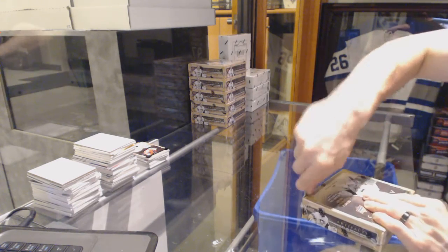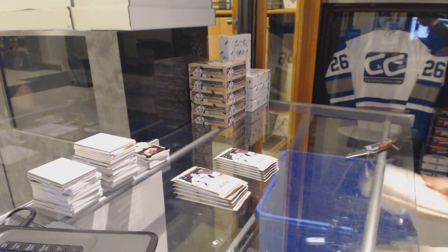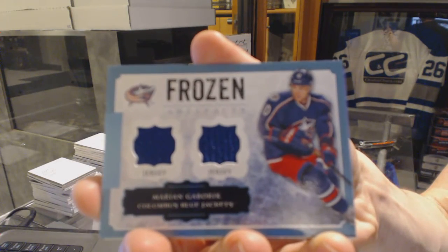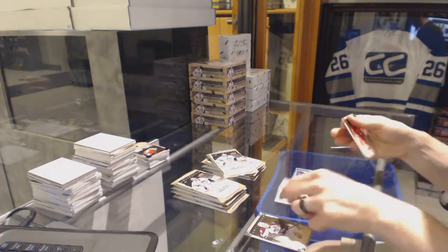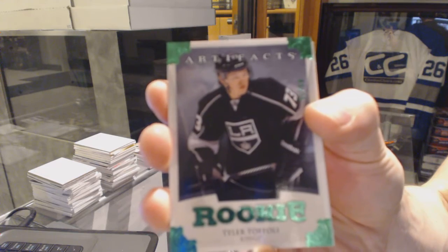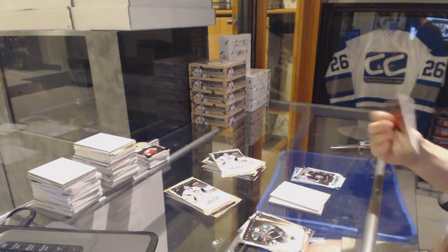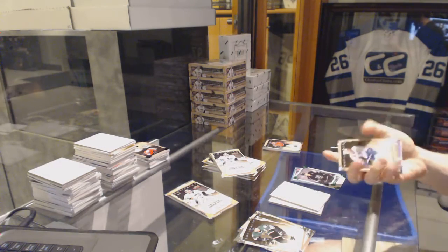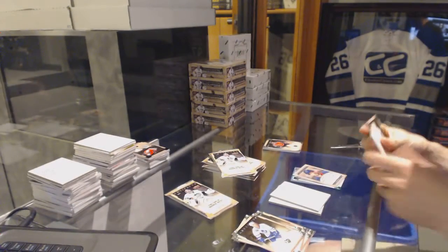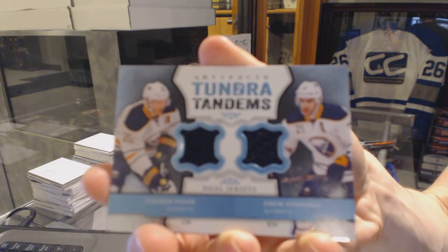So, absolutely demolished the first two boxes. Frozen Artifacts for the Columbus Blue Jackets, Marian Gaborik. Rookie emerald numbered to 99 for the LA Kings, Tyler Toffoli. Auto facts for the New York Islanders, Josh Bailey. Tundra Tandems for the Buffalo Sabres, Thomas Vanek, Drew Stafford.